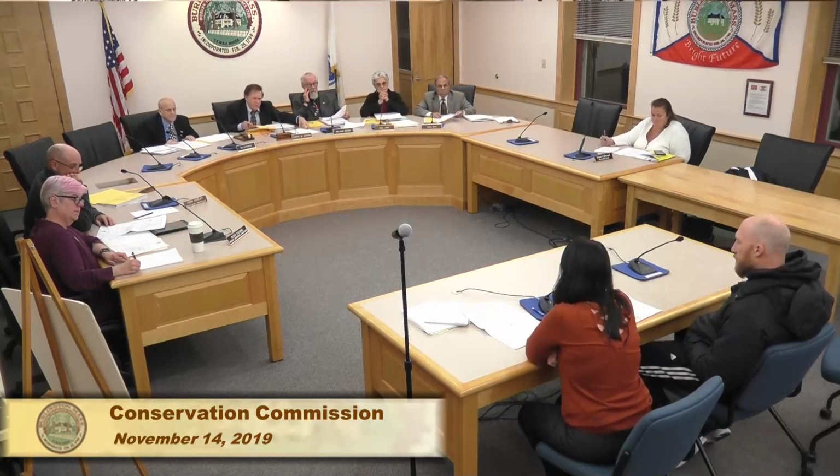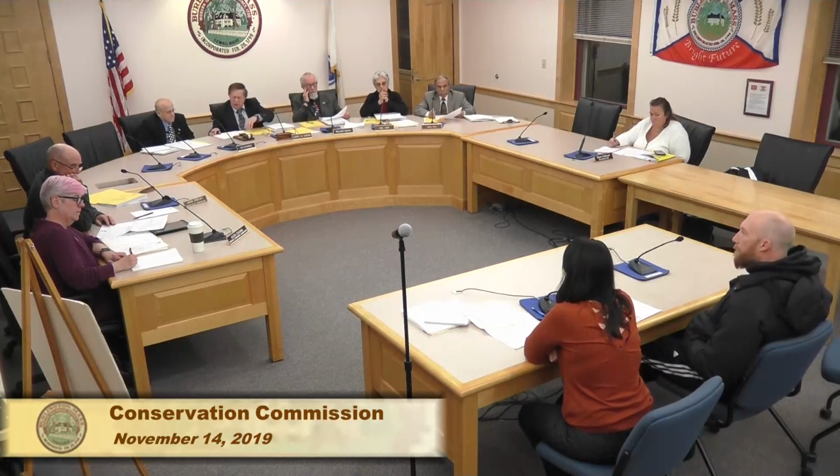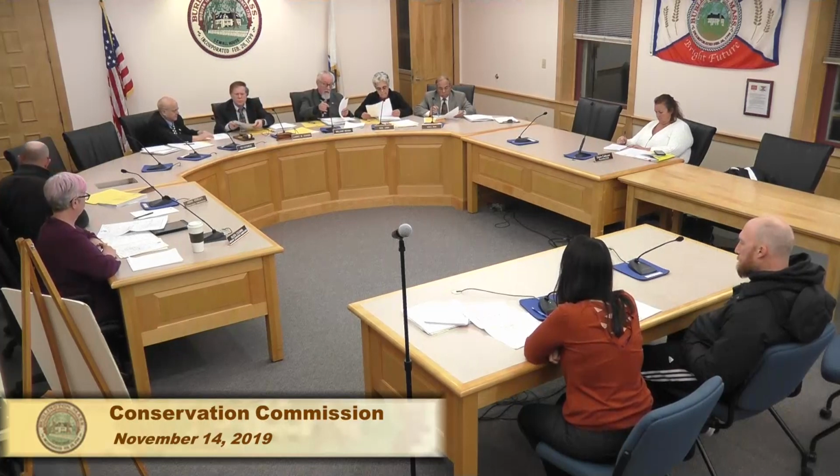Now, the commission may be familiar with this property. This was in front of you for a request for determination of applicability. The commission issued a positive determination, asked that we come back and file a notice of intent, and here we are. We filed a notice of intent for the proposed construction of a single-family addition to raise a structure at the rear of the property, a proposed deck, patio, and shed, as well as to provide a 40-foot no-disturb buffer zone off of the stream bank at the rear of the property. We are providing erosion controls. We are providing rooftop infiltration for the proposed addition.